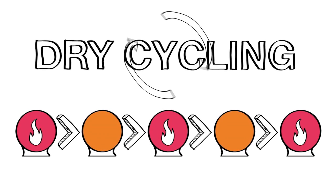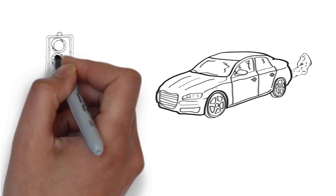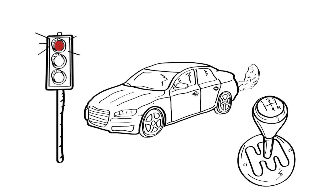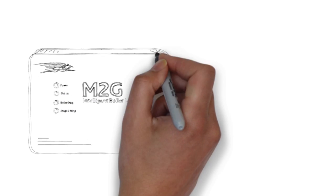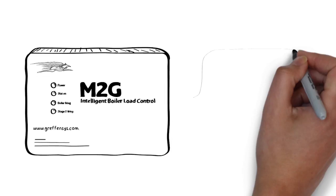So how does M2G work? Picture a car's stop-start system. Once the car has come to a full and complete stop, the driver switches to neutral and the engine automatically switches off, leaving all other functions running. As the lights turn green, the driver puts a foot on the clutch, switches to first gear, and the engine automatically starts back up. M2G works in much the same way, by detecting when it's necessary for the boiler to stop and when to go.